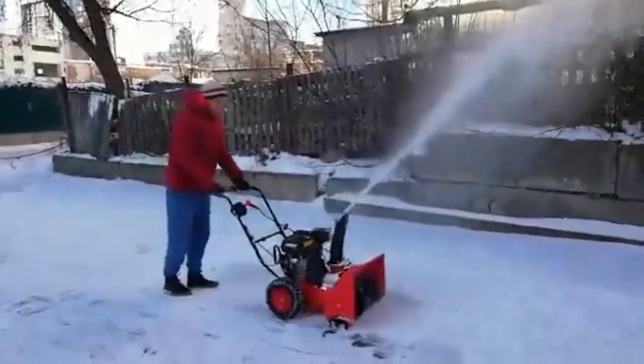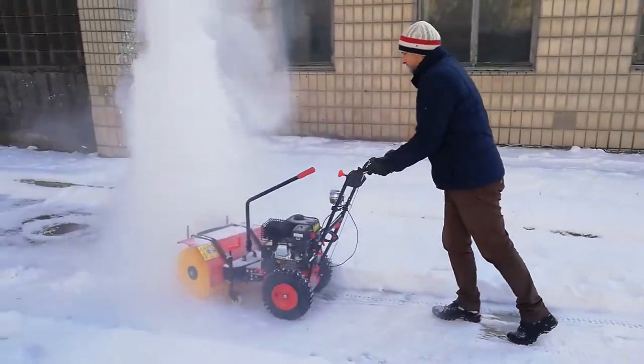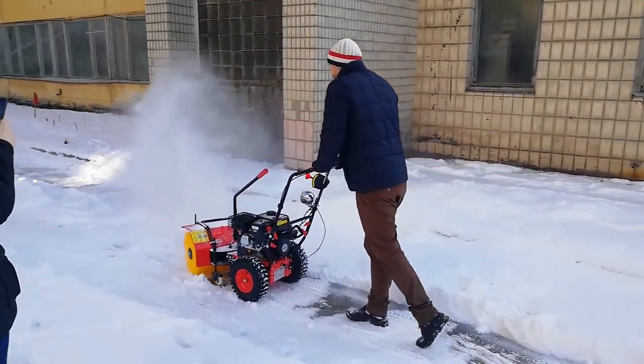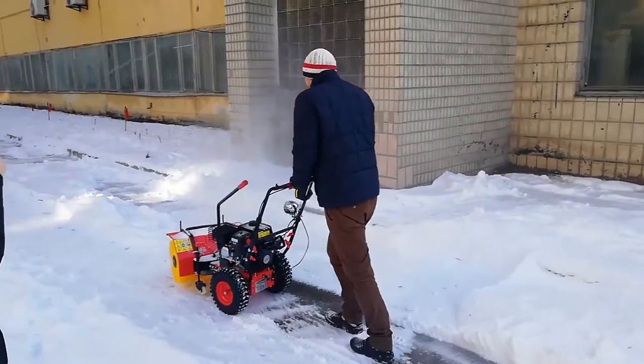The Hecht 8616 also boasts convenient features like a 230-volt electric starter and an adjustable headlight, making it easy to use even in low light conditions.